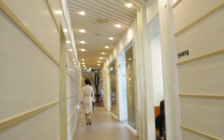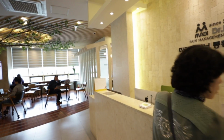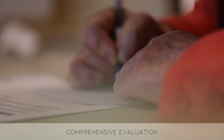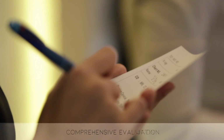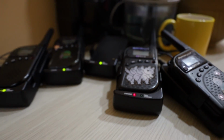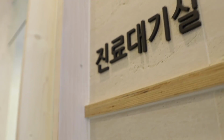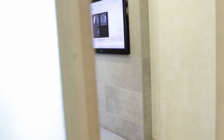When you walk inside my clinic, you will face a big tree in the waiting room. There are 12 well-trained staff who work together systematically. I'm the only doctor in my clinic. I believe I have one of the most efficient pain clinic systems in the world.